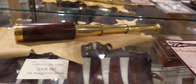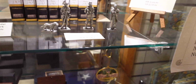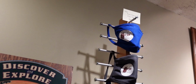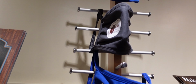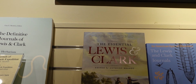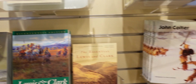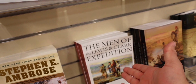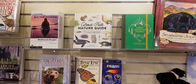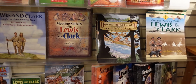Spyglass. Got a lot of cool stuff here that if you were really into history, you would definitely love this store. American flag. They even got some masks here for Fort Clatsop, which is where we are right now. Some books of Lewis and Clark if you want to learn more about the history of what they went through, what they did. We have a bunch of books here about the expedition, the men of the Lewis and Clark expedition. And this is for little kids. You can get them coloring books and stuff like that, and while they play, they still learn about Lewis and Clark.